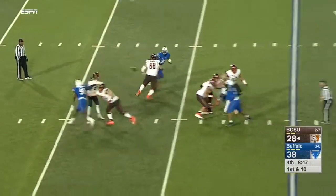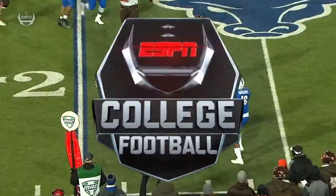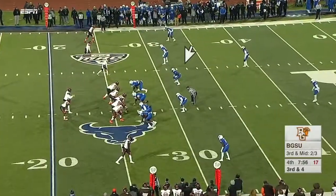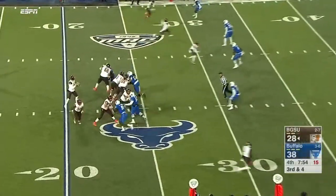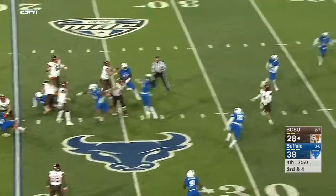Jarrett Dagey and Bowling Green with the first and 10 after the kickoff. And look at this hit. Would you call that a slack attack, Ray? Miller at number 3 in the slot. The trips to the top. Dagey looking that way. Pocket breaks down.